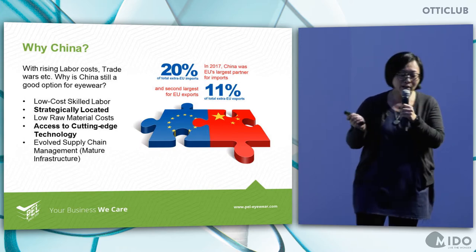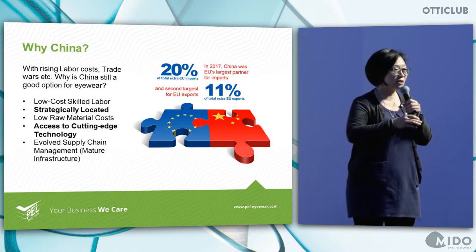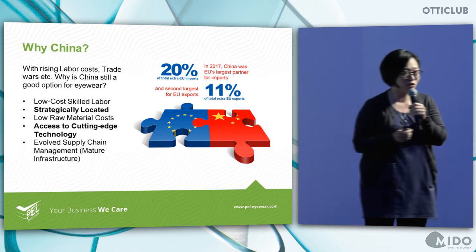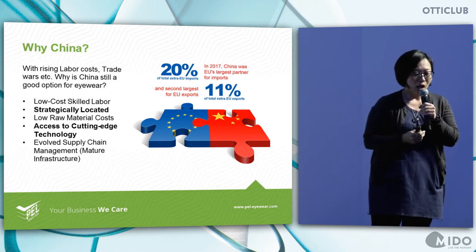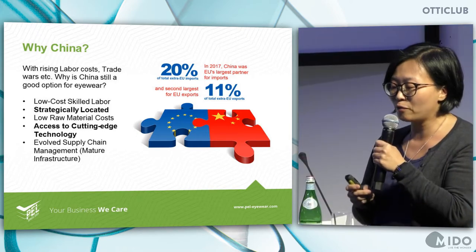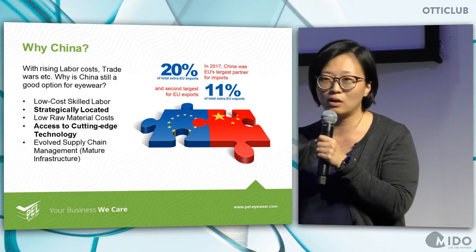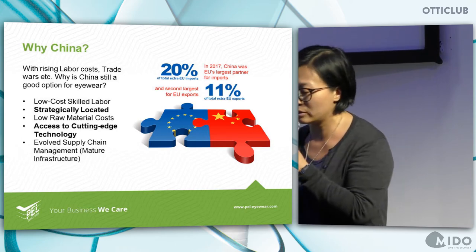Also, China is strategically located, because it is a part of the largest portion of Asia, location-wise. So you can export to different locations. And also, China offers relatively low raw material costs: steel, nickel, silver, even plastic are still relatively low compared with other countries.